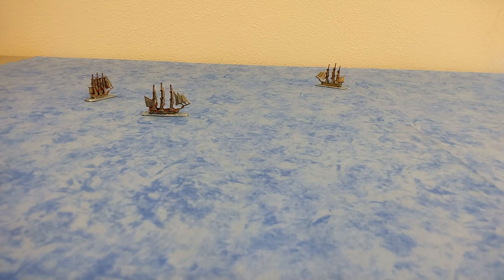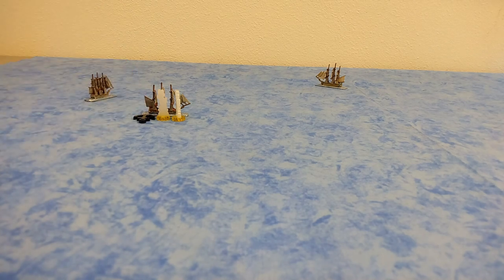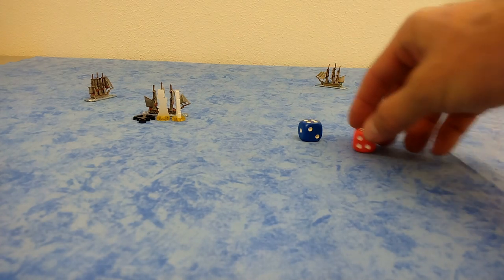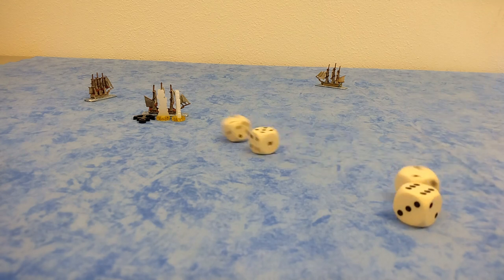Check our damage chart. That is heavy damage. Ship gets 2 damage tokens and an anchor, and that's going to be a real problem for them. That is the end of the turn. We roll for initiative, and the British get it. So the British will start off this turn by moving the Kent to intercept.